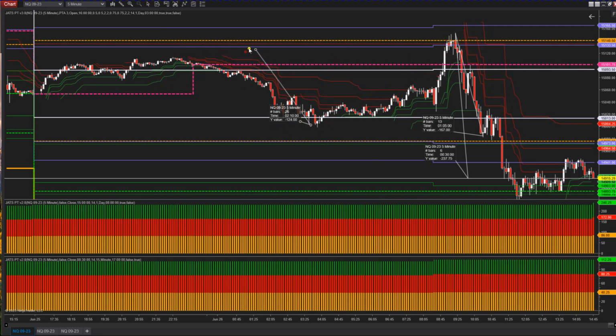So it went all the way up here. Very nice moves in the NQ, and then it came all the way back down very quickly, and actually it hit my daily range to the tick and bounced, which is very exciting.